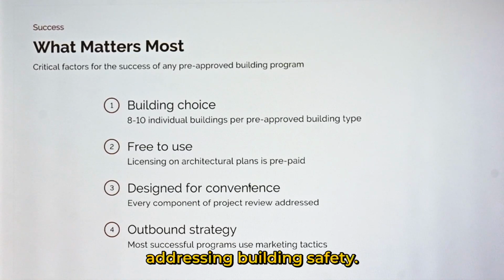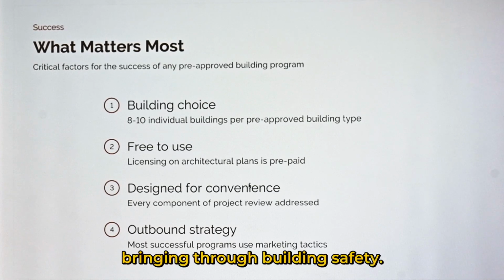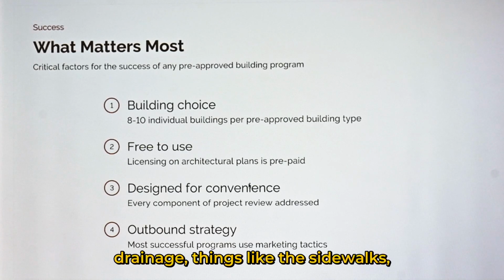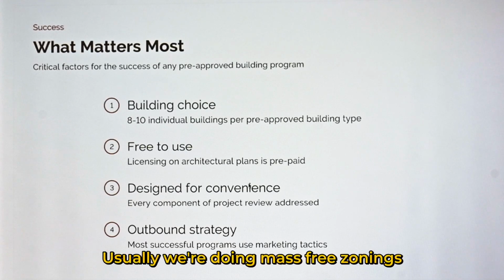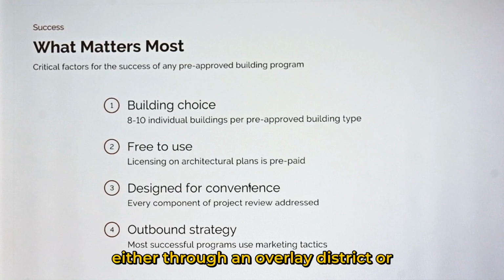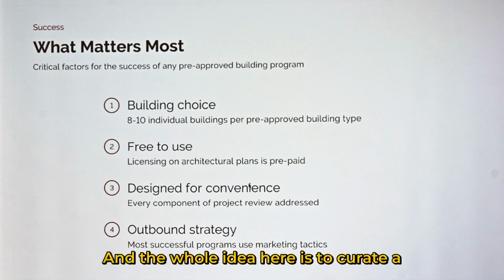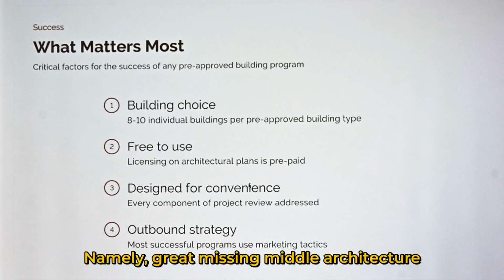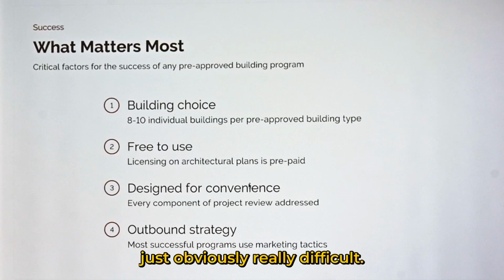We're not just addressing building safety, we have complete sets of construction documents that bring it through building safety. We're also addressing things like drainage, sidewalks, and the tree preservation ordinance. Usually we're doing mass rezonings either through an overlay district or modifications to underlying zoning designations or even upzonings. And the whole idea here is to curate a specific path of convenience that leads to the most desirable outcome, namely great missing middle architecture in downtown contexts, which is obviously really difficult.